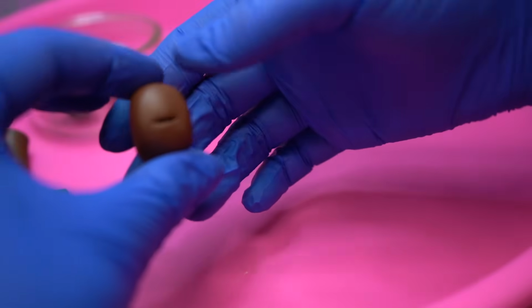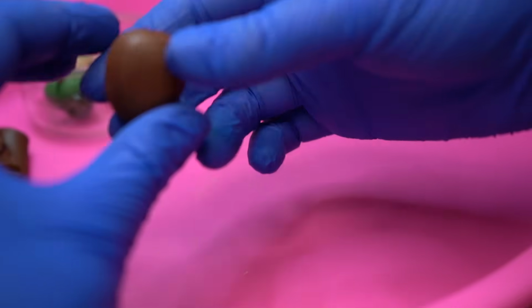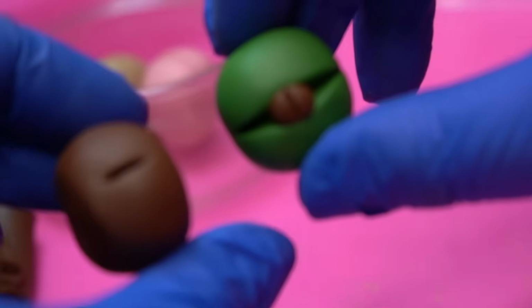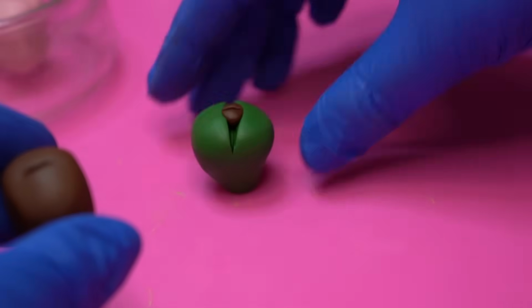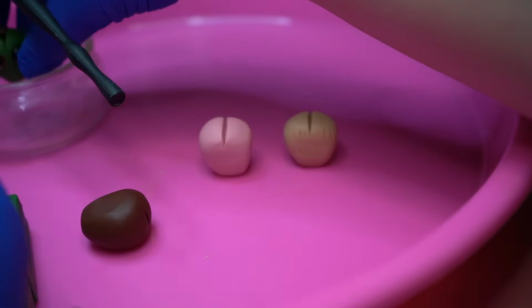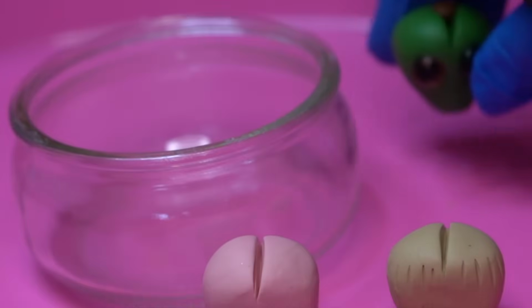I'm now wondering where I should put the eyes on these to make the face. I'm thinking that I'll probably put them on the front, but oh man, it could be funny if I put them on the top. But then they lose the butt quality. I'm putting it on the side because I want little butts. Yes, this will be perfect. I'm so excited for this, actually.